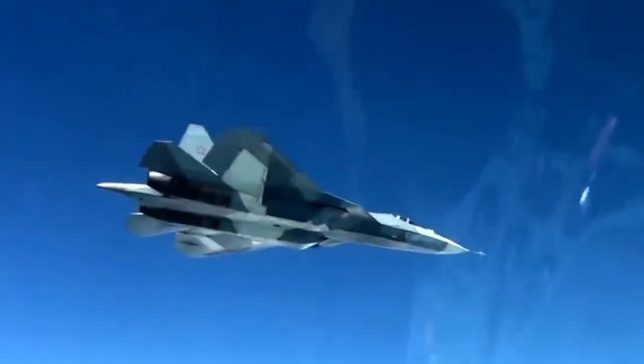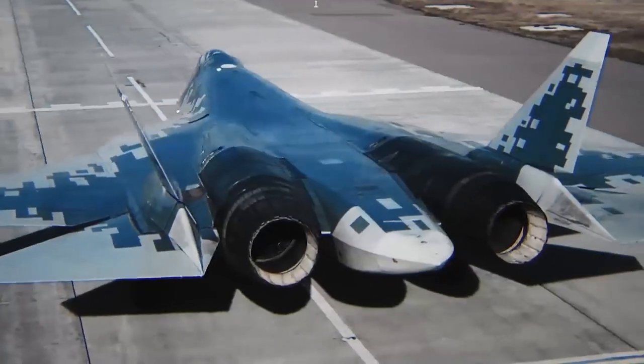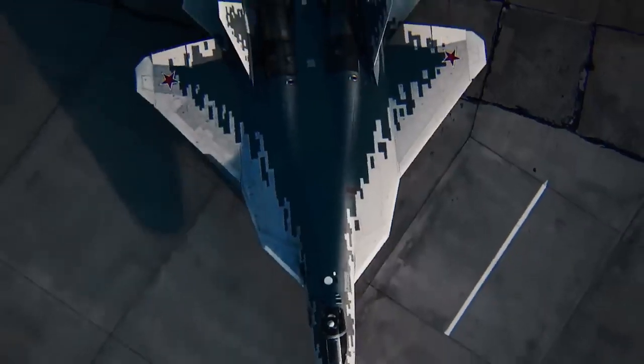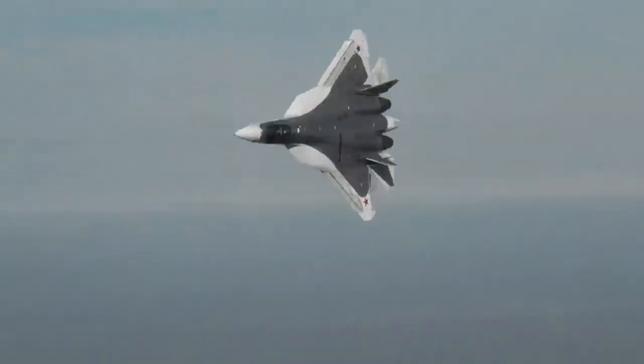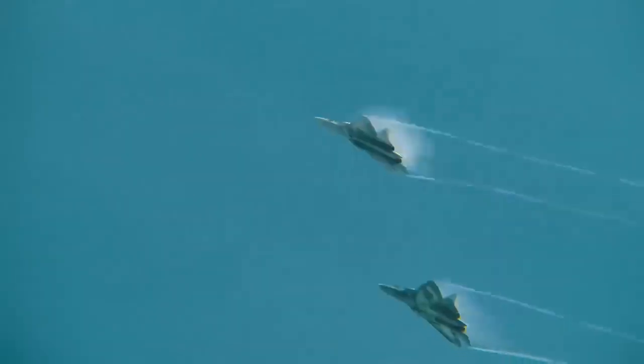For example, a Western AWACS that can detect an Su-35 at 500 kilometers will detect the Su-57 at less than 300 kilometers. While this is still a considerable distance, it is more than enough to launch an R-37M missile well within its lethal range. In a real conflict, this combination of a low RCS, even if not as low as an F-22 or F-35, plus an ultra-long-range missile, would pose a serious threat to airborne early warning aircraft, tanker aircraft, signals intelligence aircraft and any other large aircraft designed for special missions.